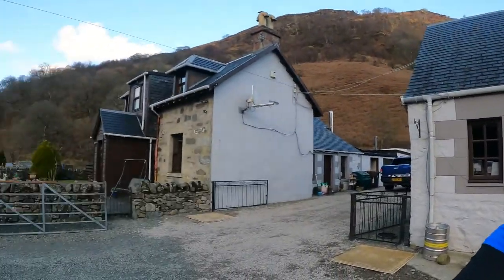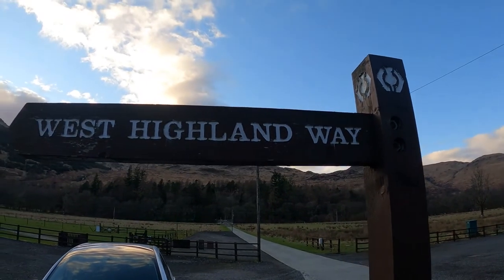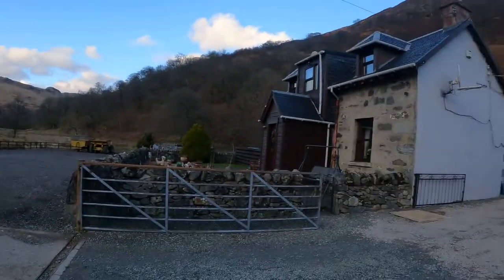But I'll be out again on Saturday. I don't know if you could see this earlier. Hold on, just point you around. It was a bit dark this morning, so there you go. That's us back on the West Highland Way again. It's a shame that shop isn't open. Looks like it's going to be a pit stop on the way home.